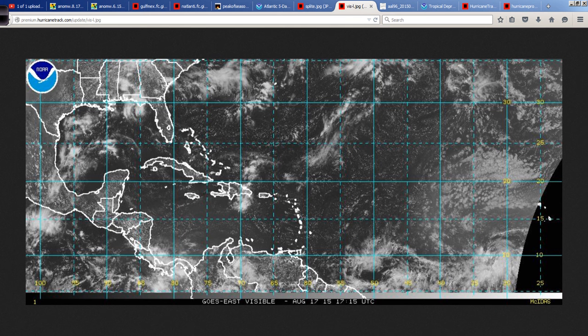You can actually see that dust here on the visible satellite shot right in here. This is 96L, and it's limited in its convection, especially on the northern side. And that's a sign that it's not doing very well despite its low latitude. I think it will continue to move off to the west and west-northwest, maybe bringing some rain to the islands, which will be welcome. But I believe this dust and dry pattern will kind of follow it, and we'll see.